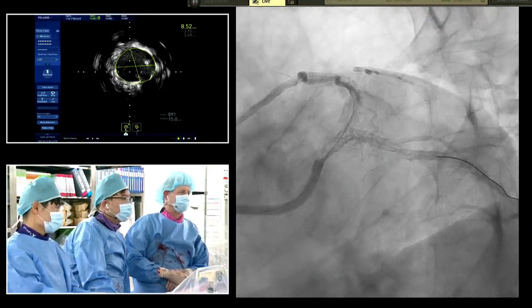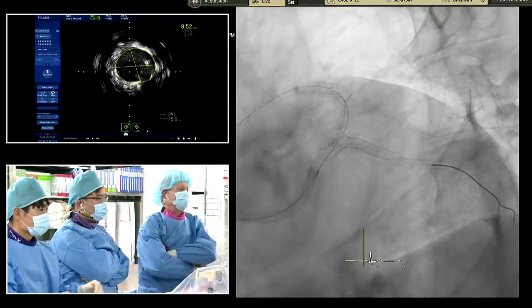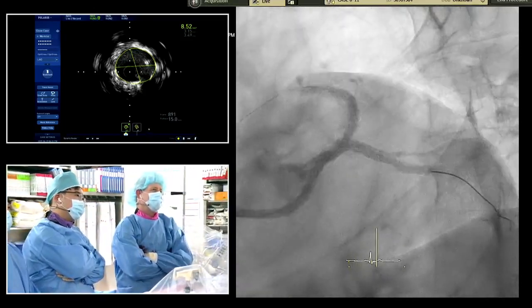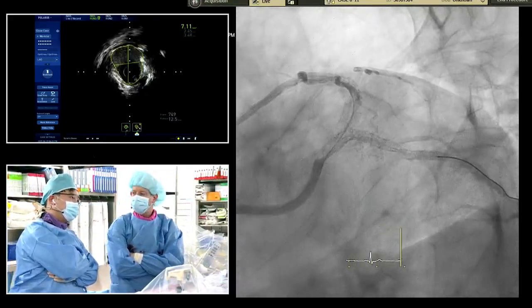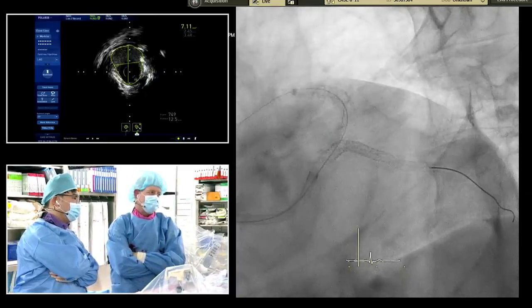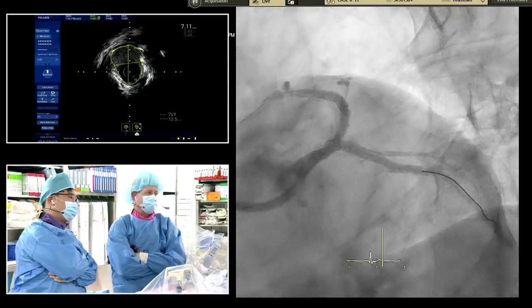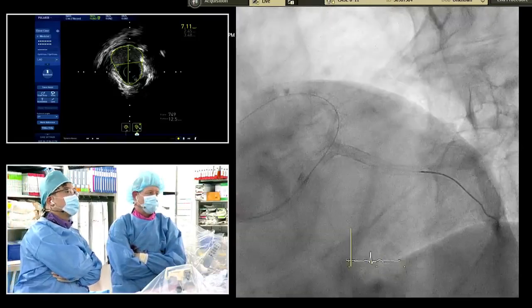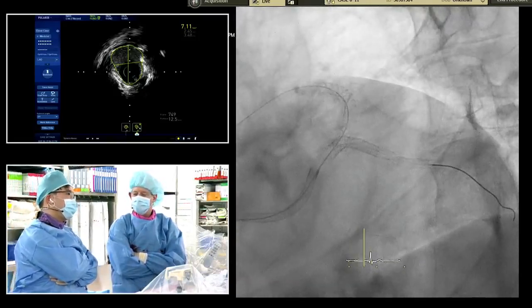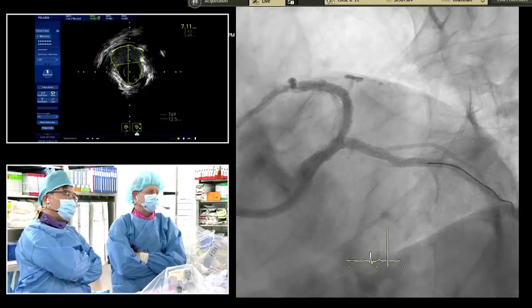Okay, ready? Inject. You can see the eccentric nature of the LED, but by area, it's much more open. And it's hard to think how you can make it any better. I think you'd have to laser it or use some other type of expansion. Hopefully this is good for now. Good enough. Okay, any other comments from the panel?